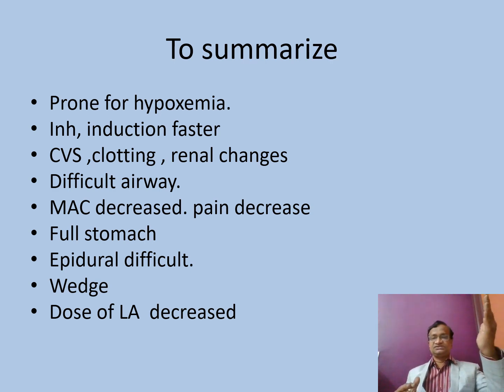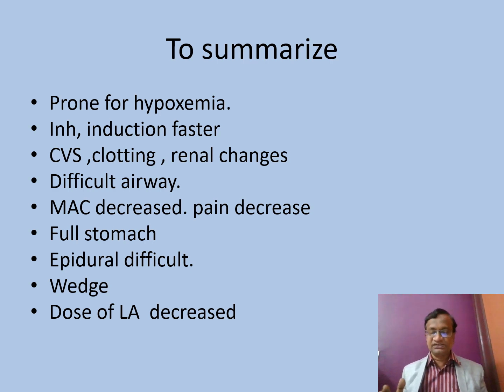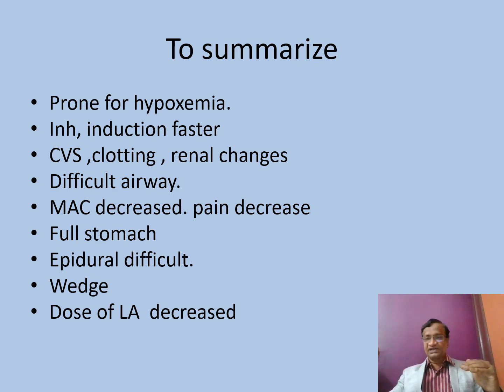The cardiac output increases because we need blood to flow into the placenta. The heart rate increases, the stroke volume increases, cardiac output increases. In labor it goes up to 7 liters or 8 liters. The cardiac output increases, but already we know vasodilatation has occurred because the blood volume has to be there. So vasodilatation causes SVR to decrease. Now cardiac output is increased, SVR is decreased. So this into this is equal to blood pressure. So blood pressure remains constant. It does not change much. But sometimes because of the vasodilatation, the diastolic pressure may come down slightly.